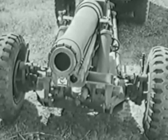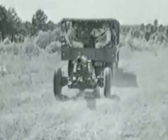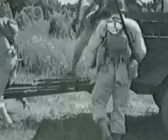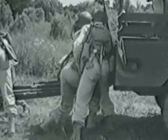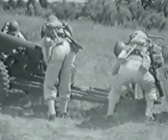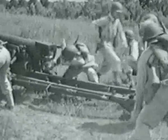Here's the infantry regiment's largest and most powerful weapon, the 105 millimeter howitzer. It's the infantry's bulldog. It goes for targets too tough for any of its other weapons. Enemy cannon, anti-tank guns, concrete emplacements, roadblocks. Its effective range is nearly 3 miles, and it's light and easy to handle.